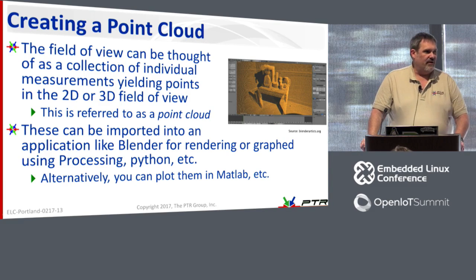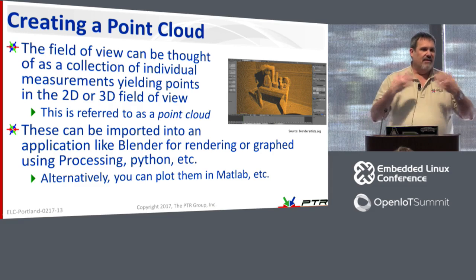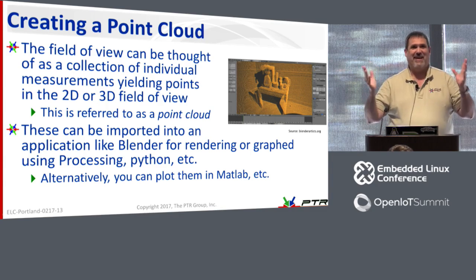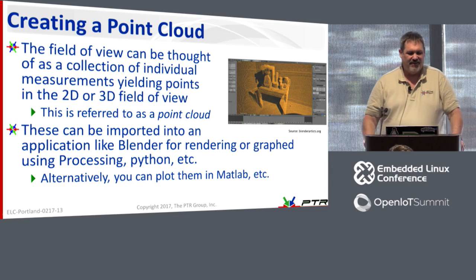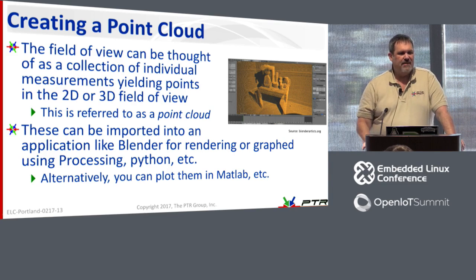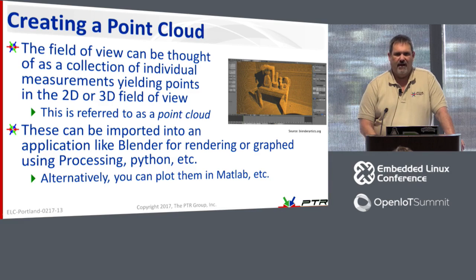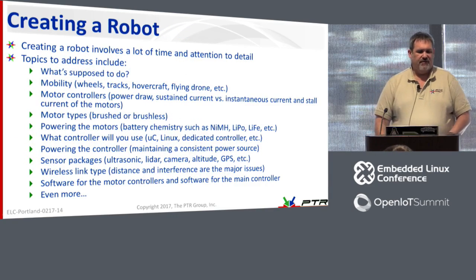Unfortunately, you can't really do that in real time, so it is a bit of a nuisance from that perspective. But it is still kind of cool when you go to your students and say, okay, let's build this thing and describe what it's supposed to look like. Then they graph it and they can actually see somebody's face in the point cloud, which is definitely very cool. In this particular case, it was imported into Blender, and they used Blender to do the graphing, but you can use Processing, Python, MATLAB, so many different solutions for this. So lots of different options are available here.